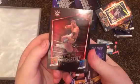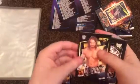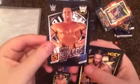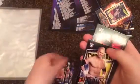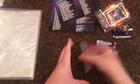So you get Zack Ryder, Rough Rider, the Prime Time Players, Murphy, British Bulldog, Colin Cassidy, Christian, Luke Harper, and Big E. So that's my collection. Obviously that's the bigger pile.